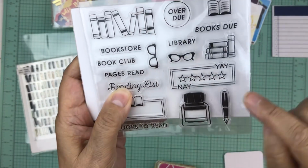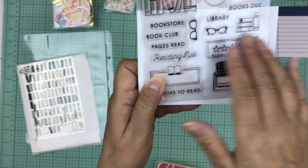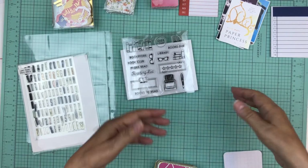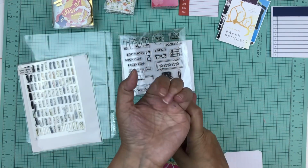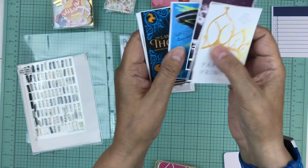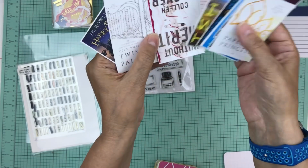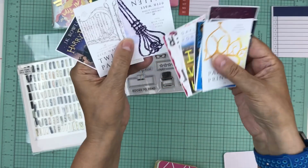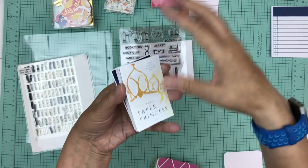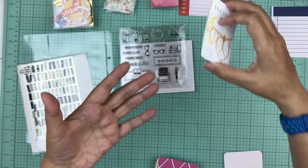But it has a stack of books there, books to read, reading lists, pages read. And some of the things that I want to do on a monthly thing is how many books I read in that month. I want to talk about all the books. I did print, this is only January. I read 12 books in January. So I'm going to have a little spot. I'm not going to say much about the books, but I'm going to put the stars that I gave them, what I felt, what I thought about the book and everything.